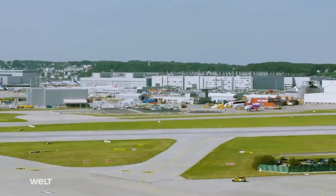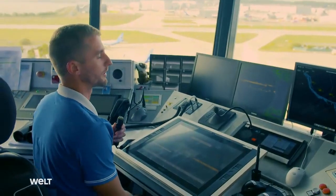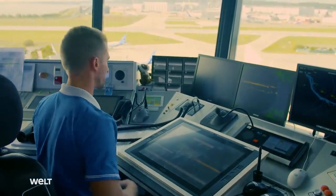Airbus 37 to Alpha, Finkenwerder Tower, wind 120 degrees, 7 knots, runway 23, clear to land.